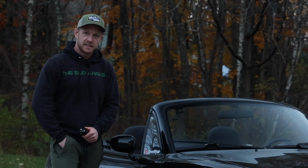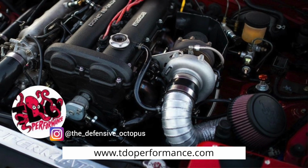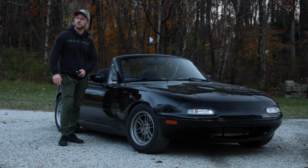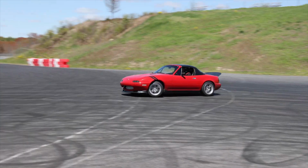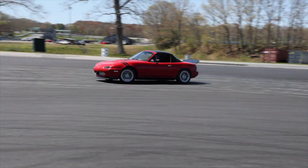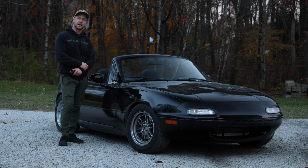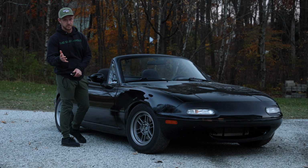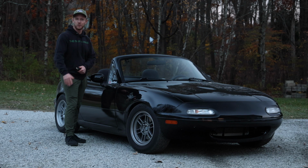But Mxrti's car is a 1994 Miata with a turbo kit by the Defensive Octopus. Sounds absolutely awesome, spools up quick. It can make around 280-ish wheel horsepower, but on this track day, he set it to 9 PSI. So I think it makes around 210 wheel horsepower. So we'll say his is 210 in this video, and mine's probably 110, 115 to the wheels.